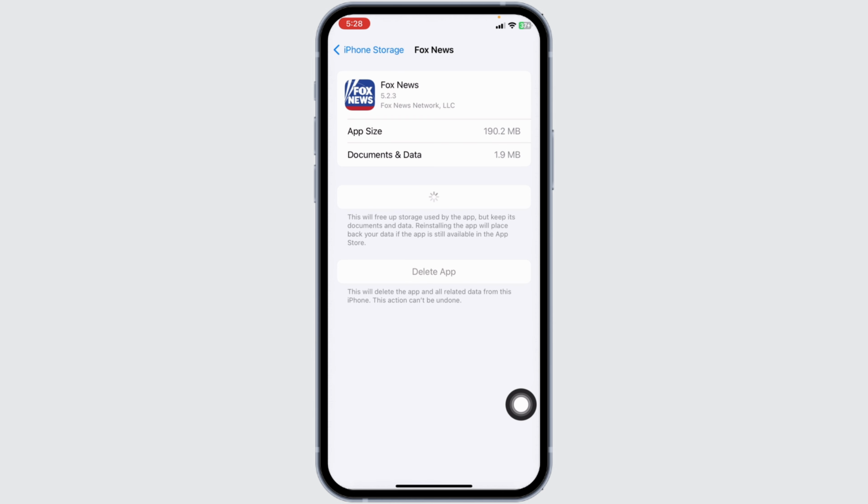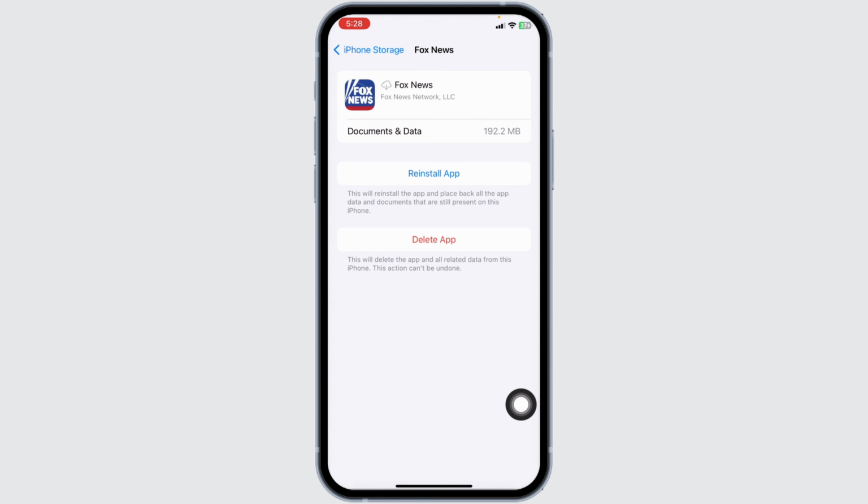Offloading the app clears cache for the app. Now click on Reinstall app. Once the reinstallation process is complete, you can check whether your problem has been solved or not. If these two solutions don't work for you, what you can do is apply solution 3.